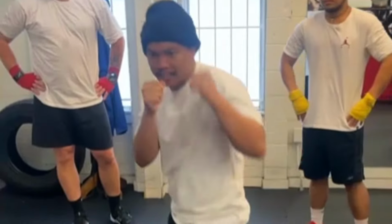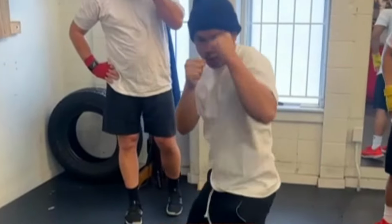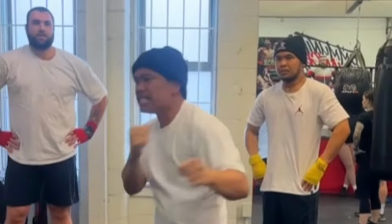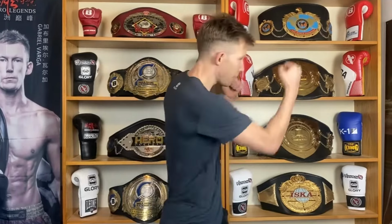After my hook, I'm retracting that back. After my body shot, I'm retracting that back, right? In combination, I'm returning this back. You gotta urgently come back to your base. You deliver, you drag it back. Think of the fastest route back. Here, back. Same with the hook.